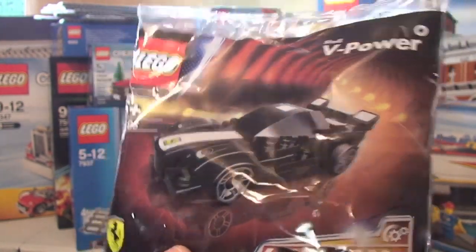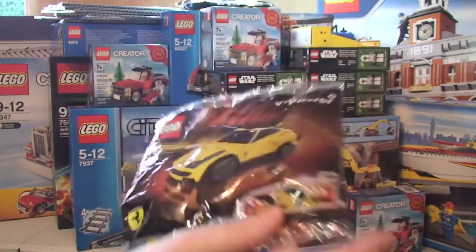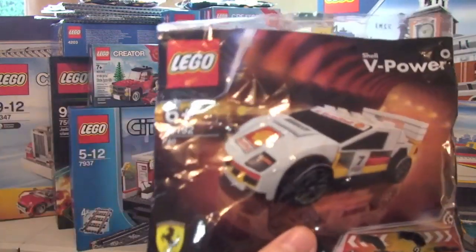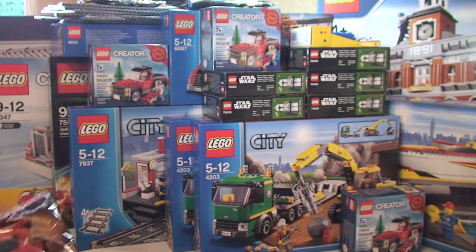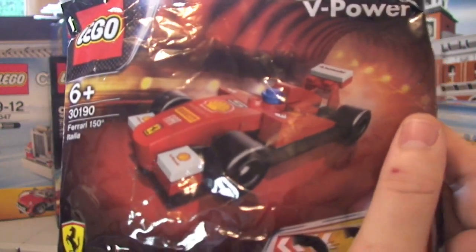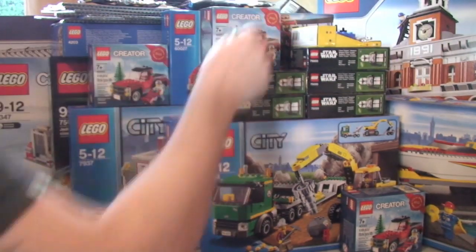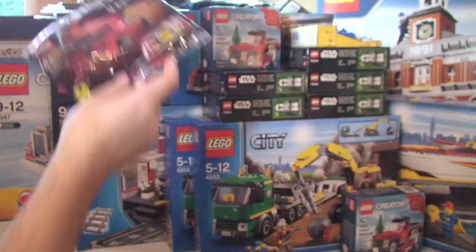So I've got that one, that one, that one, that one. Looks pretty cool. And that one, the truck.